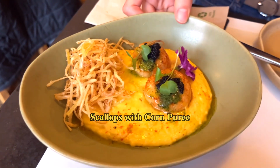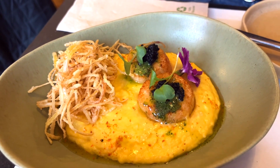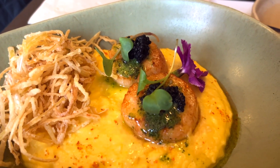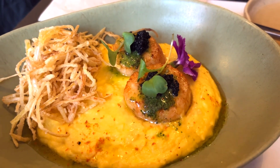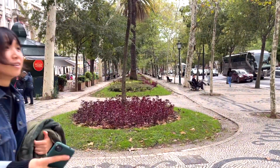The last dish we had in this wine bar was seared scallop with sweet corn puree, topped with caviar and fried leek strings. The scallops were nicely cooked, and fried leek gave it a good contrast in texture. But the corn puree was too sweet and took over the whole dish.